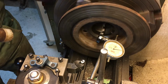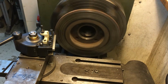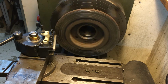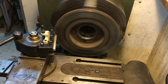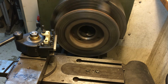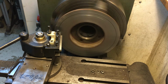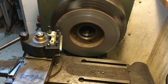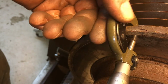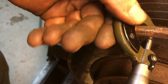As you can see, I'm indicating on the seating surface. The way I'm doing it isn't quite the proper way. Normally you would turn both sides at the same time, so you will get a disc that is completely parallel. But with a bit of indicating, you can get by. I'm not really caring about the centering of the disc, because I don't think it's of any importance. The main thing is that the brake surface is running true to the seating surface.